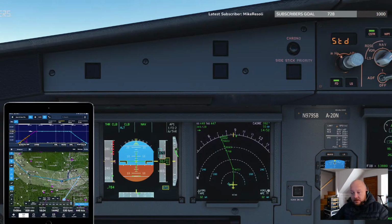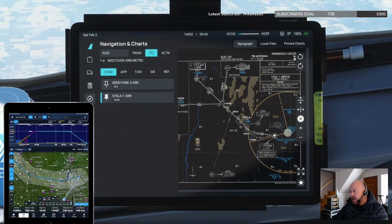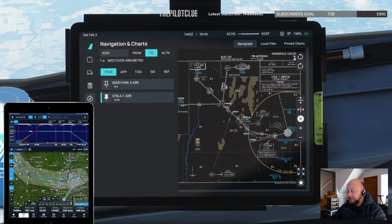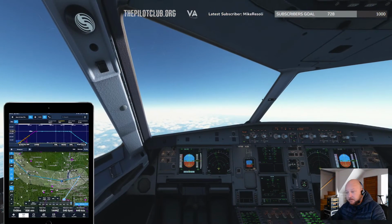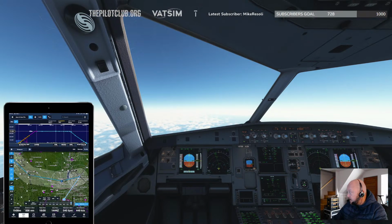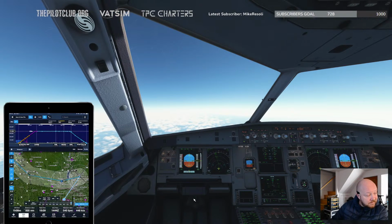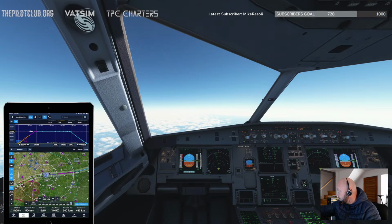So the charts that I have here in Navigraph obviously are Jeppesen, right? That's what's in Navigraph. Now my charts in ForeFlight are not Jeppesen. They are FAA. And I know you like Jeppesen charts better, but I wouldn't say I prefer FAA charts. I've gotten used to them more, so I use those. I use both here. I like having the charts on the EFB here in the aircraft, and then of course on my ForeFlight on the tablet. So I look at both, or use both rather.